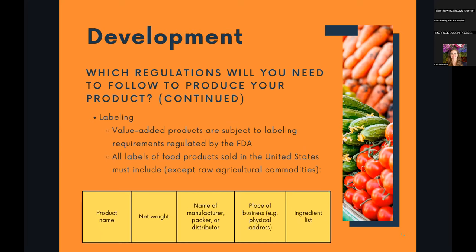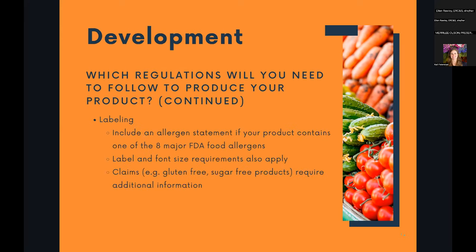So as I mentioned earlier in this section, value-added products are also subject to labeling requirements, and those are regulated at the federal level by the FDA. So for value-added products, you must include on their label the product name, the net weight, the name of the manufacturer, packer, or distributor, the place of the business, so like the physical address, and the ingredient list. And then include an allergen statement if your product contains one of the 8 major FDA food allergens.